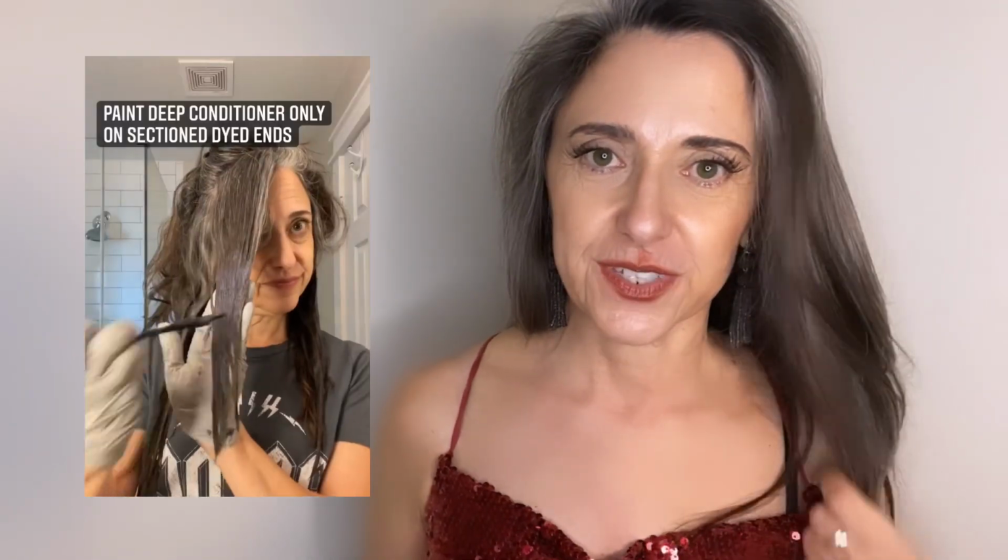What I would do is I would just kind of paint it on. I used a highlighting brush just at the line of demarcation and down, and then I would leave it on for like 30 minutes and I would wash it out, and it would just tone those ends. So I would literally just do it from here down and then rinse it out, and it actually toned the ends of my hair. Some people have complained that this does leave maybe a bluish or greenish cast to the hair. I noticed it, but it really didn't bother me because I had so many colors going on in my hair at that point that what were a few more?